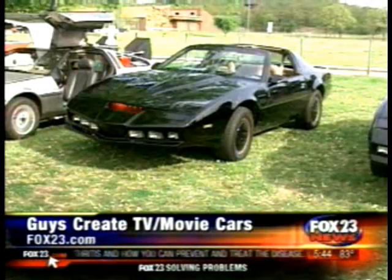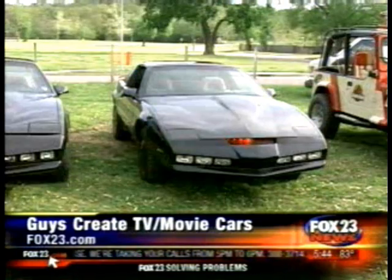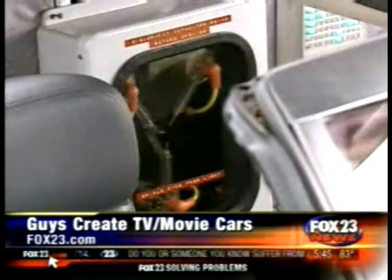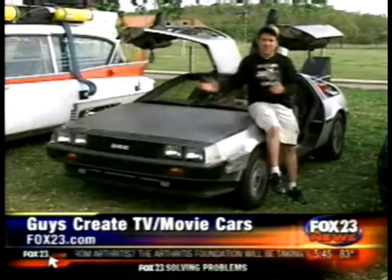It makes me feel better knowing that there's other people out there that have the same passion and that are a little bit crazier than I am when it comes to these vehicles. Besides three versions of Kitt, the Knights have recreated the DeLorean from Back to the Future, complete with a flux capacitor, hoverboard, old sports almanac, and Mr. Fusion on the rear of the car. We have a fascination, obviously, for the 80s.